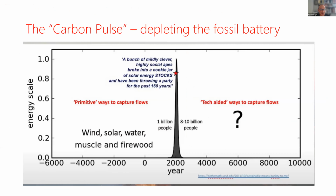And another way to look at this, I just love this visual, which I took from a podcast I'm currently following by Nate Hagens. You can think of fossil fuels as a luxury, a battery that's been charged over this 600 million years or so, this photosynthesis battery of stored solar energy. And then a bunch of mildly clever, highly social apes broke into the cookie jar of solar energy stocks. And we've been having this party for the last 150 years and basically created the world as we know it today.